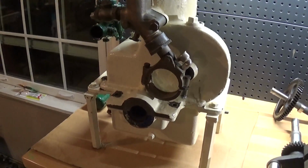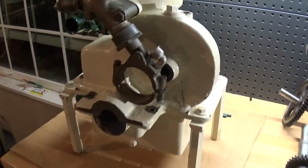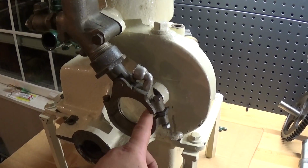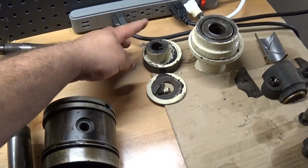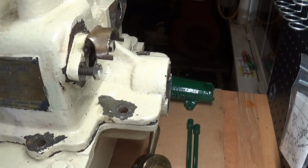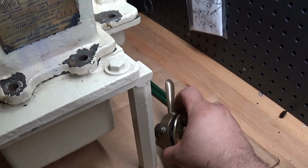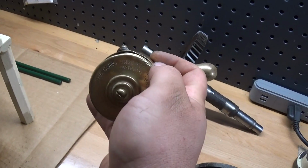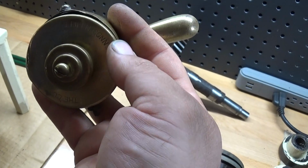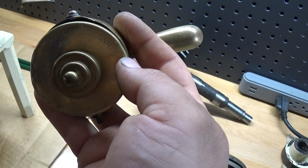But yeah, just disassembling it, getting the paint off of everywhere that it isn't supposed to be. It's fairly complete. There's a water pump here, a piston water pump driven off of an eccentric on the cam. The eccentric's right here. I believe this is what's left of the ignition timer. This used battery and buzz coil ignition. So here's the timer over here. Kuno Engineering, Meriden, Connecticut.